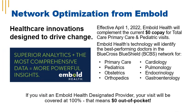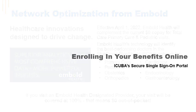Icuba is pleased to introduce Embold Health to its members. Embold Health is a network optimization tool that looks at the current network of doctors and identifies the highest performing doctors within the network. Effective April 1st, 2022, Embold Health will be a complement to the current $0 copay for total care, primary care, and pediatric visits. Starting April 1st, if you see an Embold Health designated primary care, pediatrician, or one of the specialists listed on screen, you'll have a $0 copay for that visit.